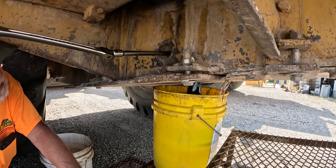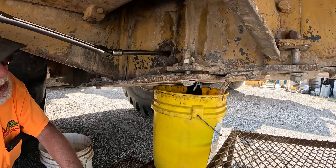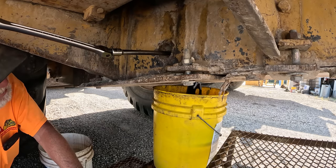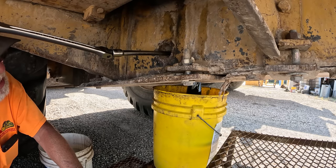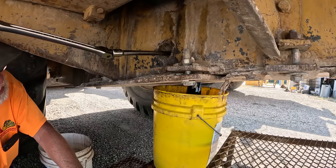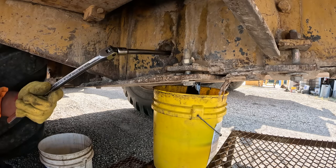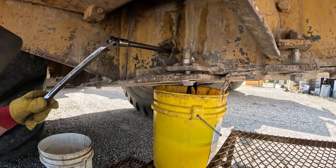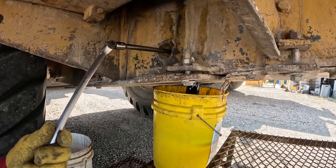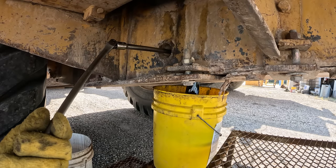So this machine still has the old canister style filters on it, so it's gonna have to sit here with a drain plug open for quite a while for the oil to drain back out of those canister filters. And yeah, hopefully that wind don't blow that crap all over me. And then I can change them. The ones that have the spin-ons, you gotta let them sit a little while, all the air comes out of them, and that way when you undo them, they don't run all over.